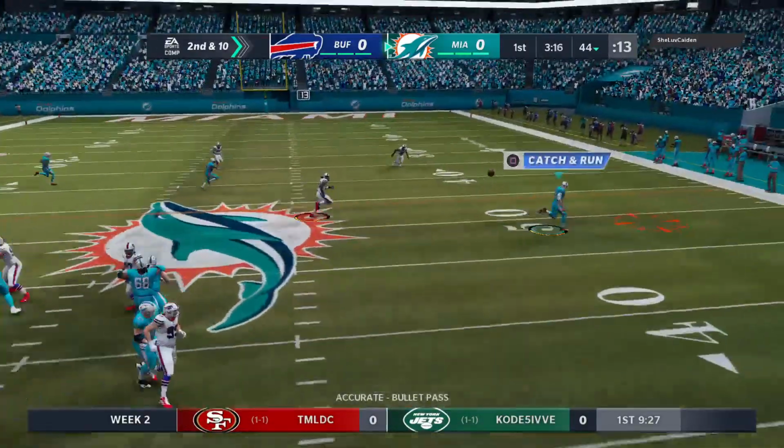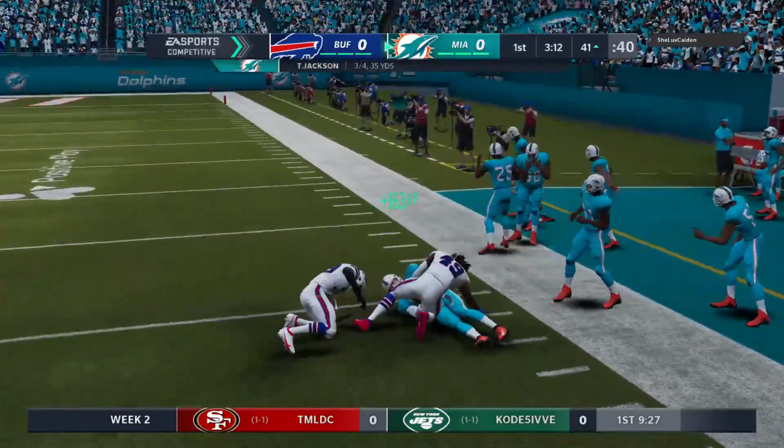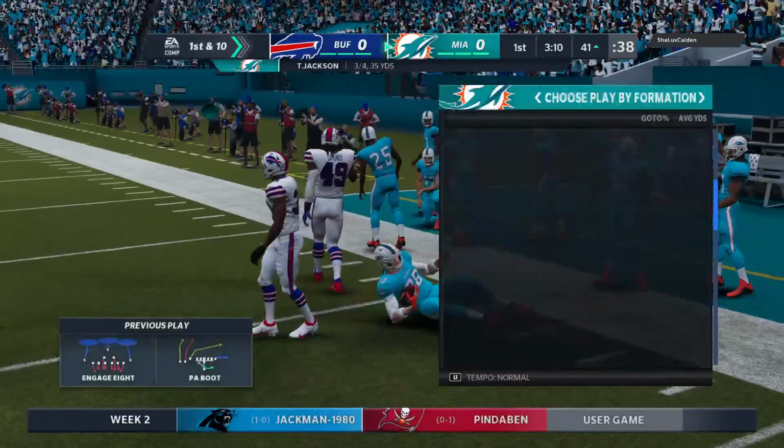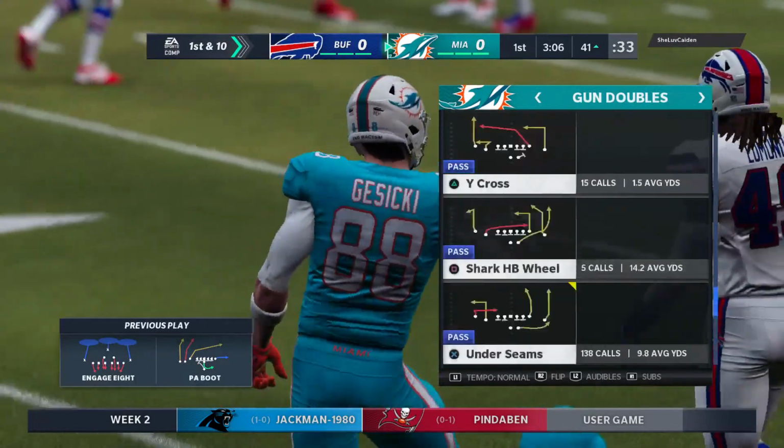Off the play fake, here's Jackson. On the right side, open is Gesicki. And he's got a first down as the tackle is made at the Bills' 41-yard line. 15 yards on the play, 1st down.